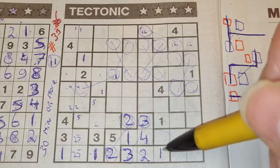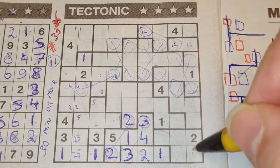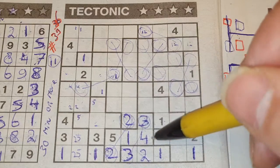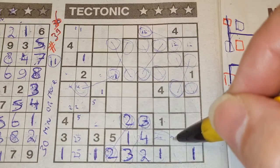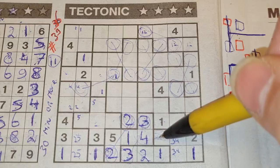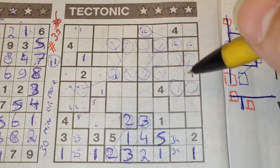These 3 boxes surround the 1. Cannot be a 1, so 1 box left for the 1. Should be there. This box cannot be a 3. That box cannot be a 4. So the 3 and the 4 go in those 2 boxes as a pair, 3 and a 4. So 1 digit left in this area for the number 5. All right.